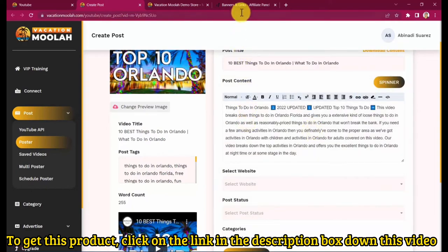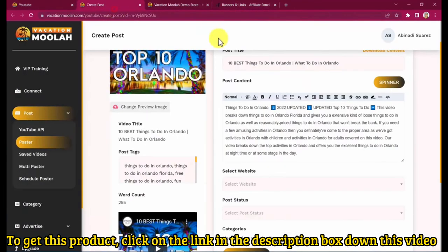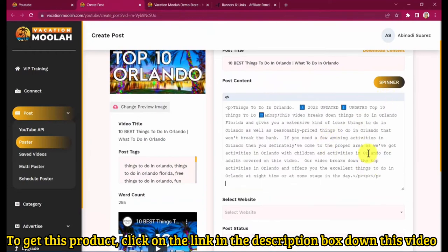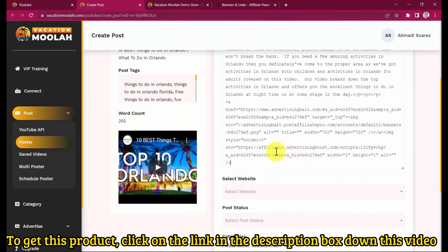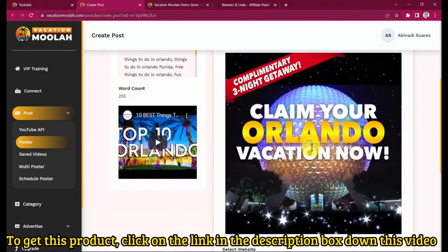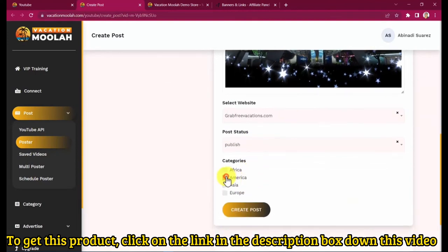And I could even add more content to the post. And of course, let's not forget to add our affiliate banner code here by clicking on the source icon. Don't worry about creating this type of code, guys. We will show you where you will get this code to copy it and paste it here. This is looking just terrific. Awesome. Then I just need to select my website, post status, the category, and click on Create Post.